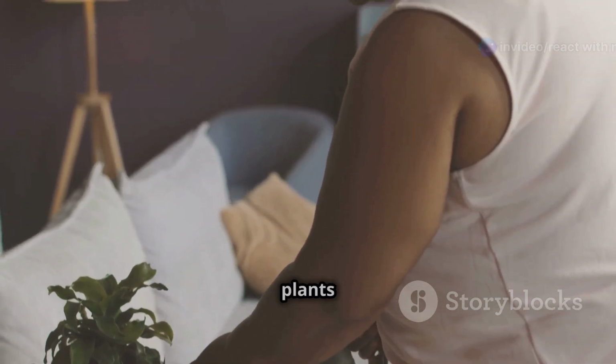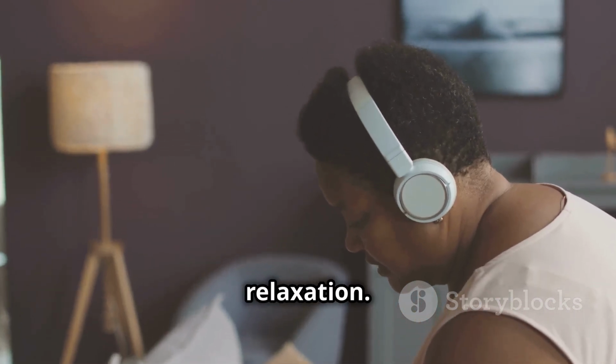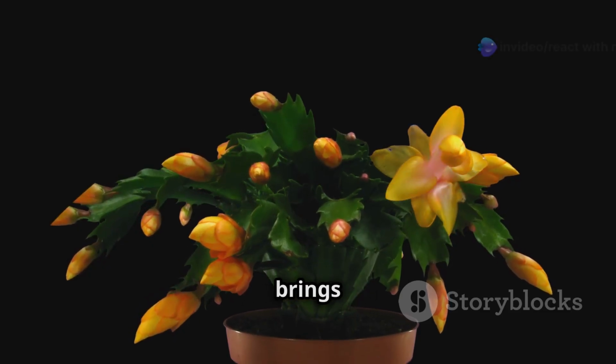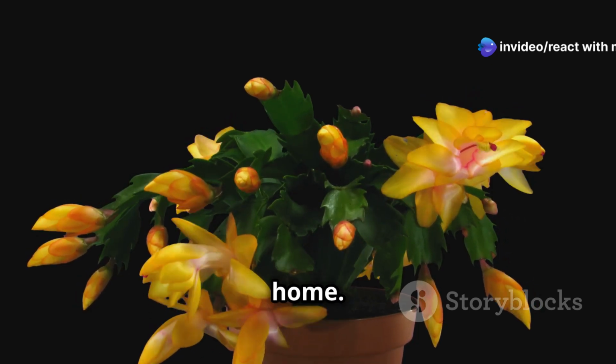Thirdly, caring for these plants can be a rewarding hobby, offering a sense of purpose and relaxation. Watching them grow and thrive brings a sense of accomplishment and joy as you nurture life within your home.